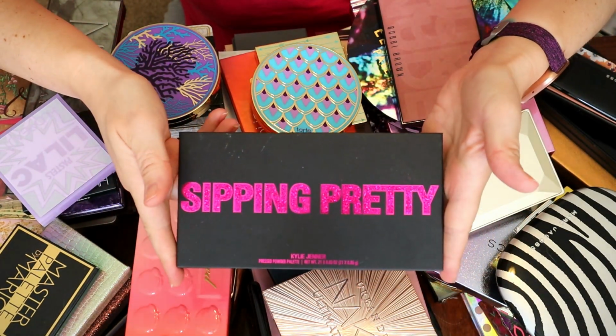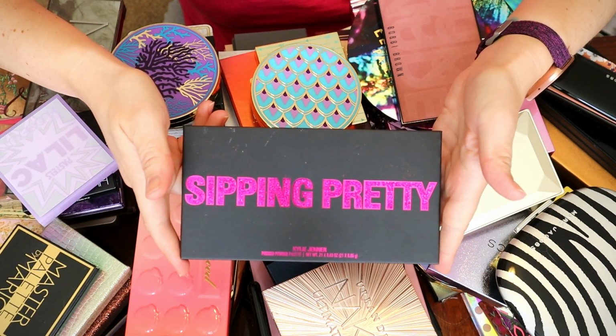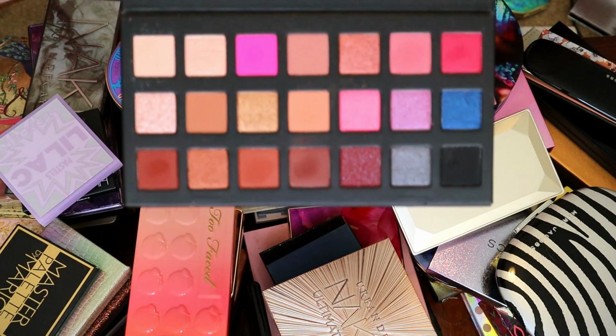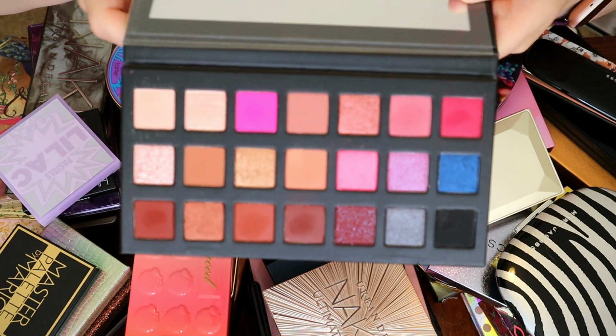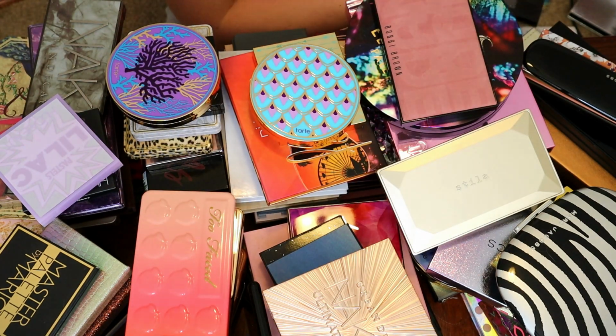This one here, the Sipping Pretty palette, this is from Kylie Cosmetics. This was a free gift of purchase from Ulta. There's nothing wrong with it, but honestly, there's nothing really right with it either. It's just got some real basic shades. I have all of these eyeshadow colors over and over again in my collection, and I just don't need to hold on to this.